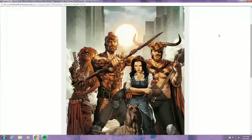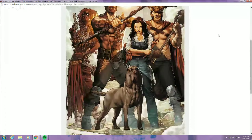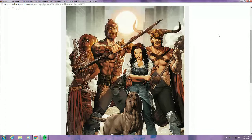I like this. This is some great art. I mean, the dog looks great. These people look really interesting. I love the paint job, the kind of tones.